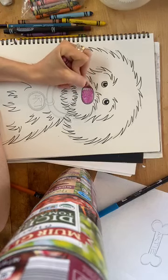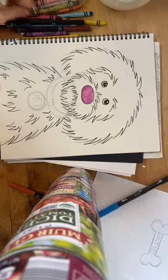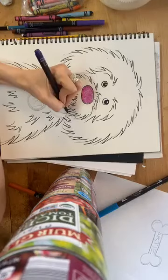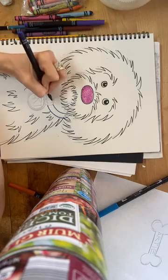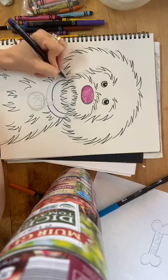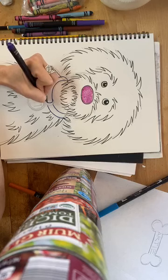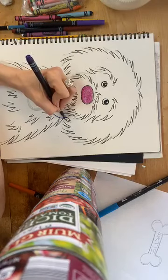And then let's decide before we do the dog what color you want to make his collar. So whatever color you want to make his collar, mine already has a purple collar right now. It's very dark purple. So I'm going to get a purple here. And I'm going to outline my collar. Color it in.